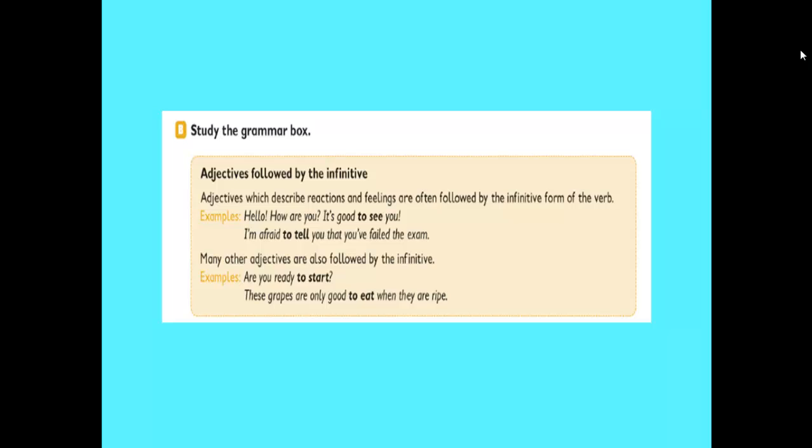Number B, study the grammar books. Here we have this grammar book. It has the title of adjectives followed by the infinitive. Adjectives which describe reactions and feelings are often followed by the infinitive form of the verb. Examples: hello, how are you? It's good to see you.